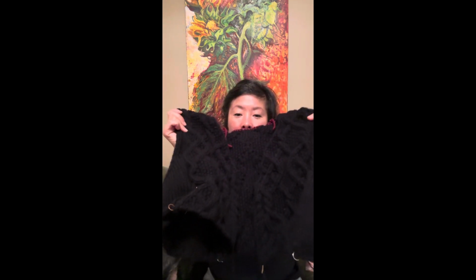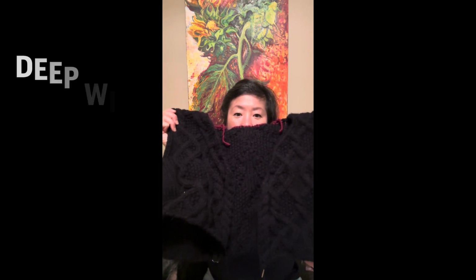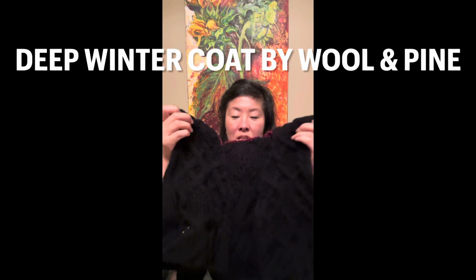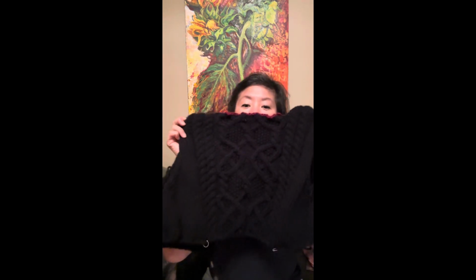This is the Deep Winter Coat by Woolen Pine, and it is a cabled cardigan. So this is the front, and this is the back.